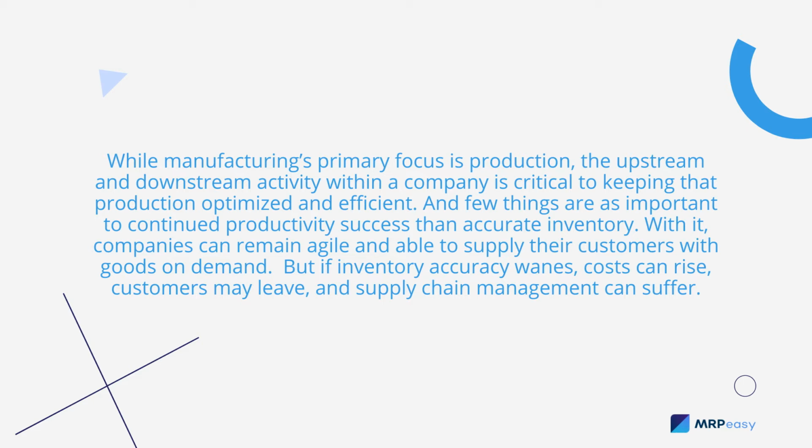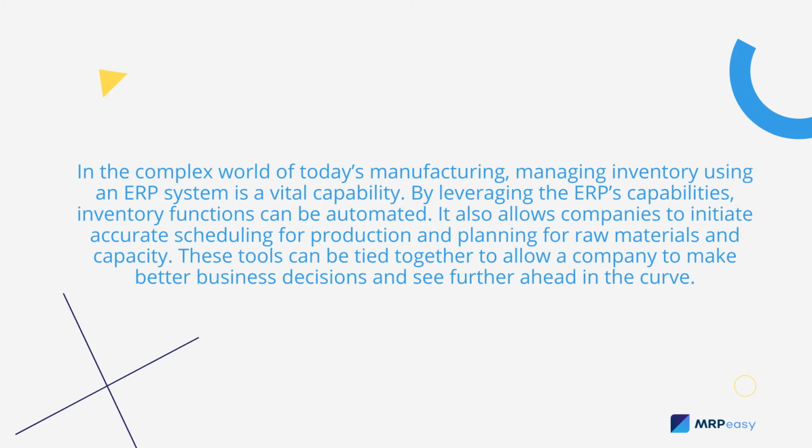With it, companies can remain agile and able to supply their companies with goods on demand. But if inventory accuracy wanes, costs can rise, customers may leave, and supply chain management can suffer. In the complex world of today's manufacturing, managing inventory using an ERP system is a vital capability. By leveraging the ERP's capabilities, inventory functions can be automated. It also allows companies to initiate accurate scheduling for production and planning for raw materials and capacity. These tools can be tied together to allow a company to make better business decisions and see further ahead in the curve.